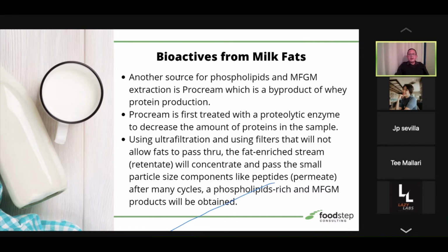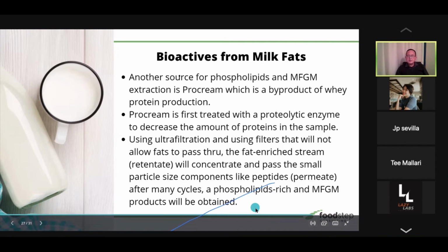So to utilize that, they will partly break up whatever protein is still left over, because even though you have taken a lot of the whey proteins, there are still leftover proteins in ProCream. So it needs to be done using a proteolytic enzyme, to break up the protein so that you only end up with a concentrated fat. Then you use again the ultrafiltration to enrich or concentrate the milk fat portion. And then you can derive the phospholipid-rich product. That's it, I think. Thank you. Next.